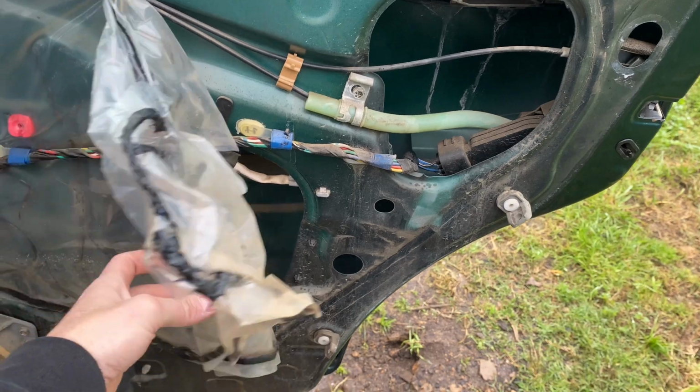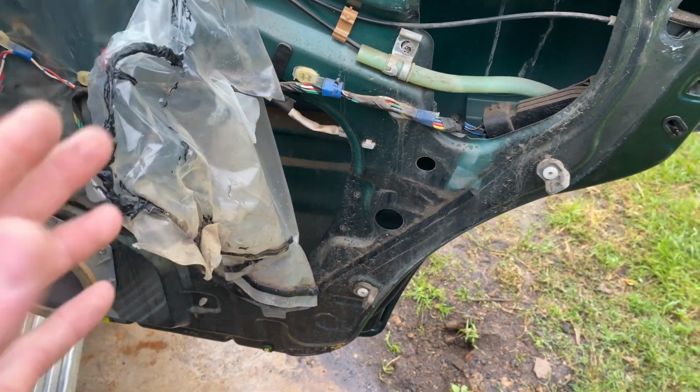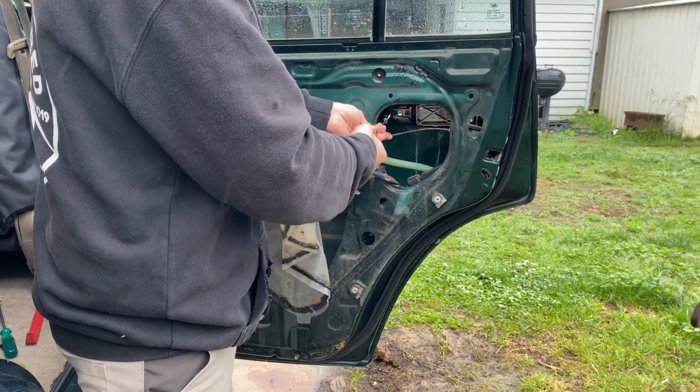And we're missing the enclosure for the little interior light down the bottom when you open up the door. Anyway, can't do much about that. Here's the door handle. We'll whip that off, replace it, and take that yellow clip off in the corner, and that should all come out.